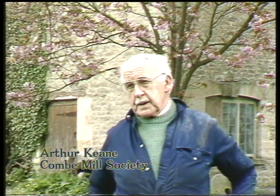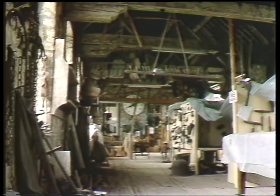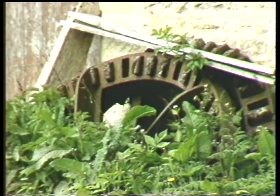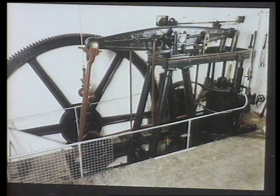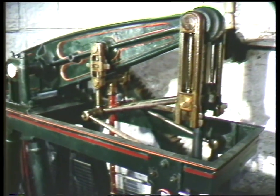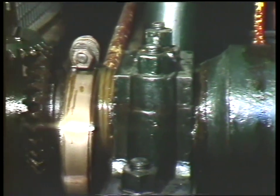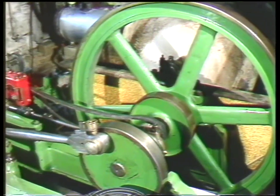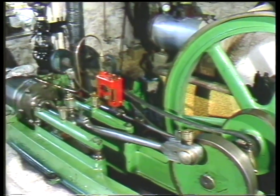The main source of power was originally derived from a water wheel, water being drawn from the Evenlode. This power system was later supplemented by the installation of a steam-driven beam engine. The beam engine is a Cornish reciprocating condensing engine. The steam is supplied by a Cornish single furnace boiler, and we steam four Sundays in the year for the general public.